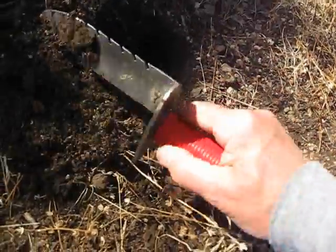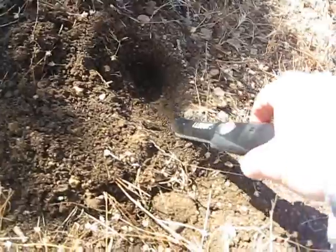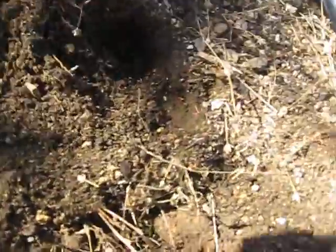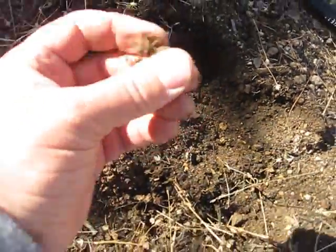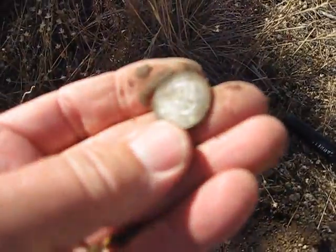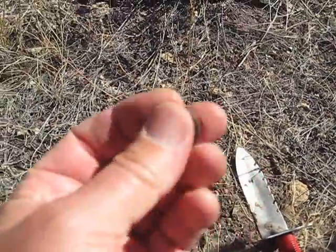Yeah, I don't see it, but I typically need the pinpointer to find it. There we go. Okay. It's still in the hole, right about in there. Wait, I think I see it. There it is. And it's a nickel. I'm sure it's a modern nickel. But another nickel. Here's a nickel. It's a modern nickel, 2000.